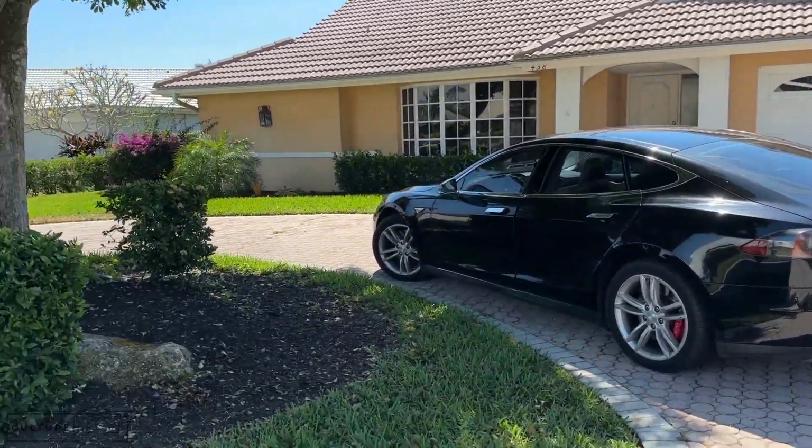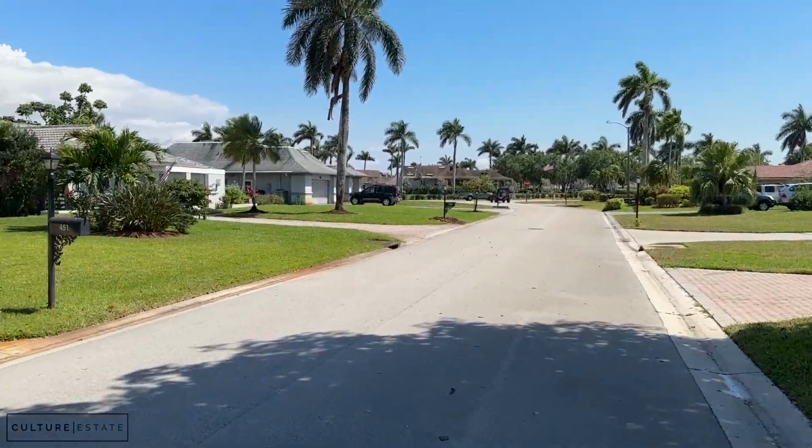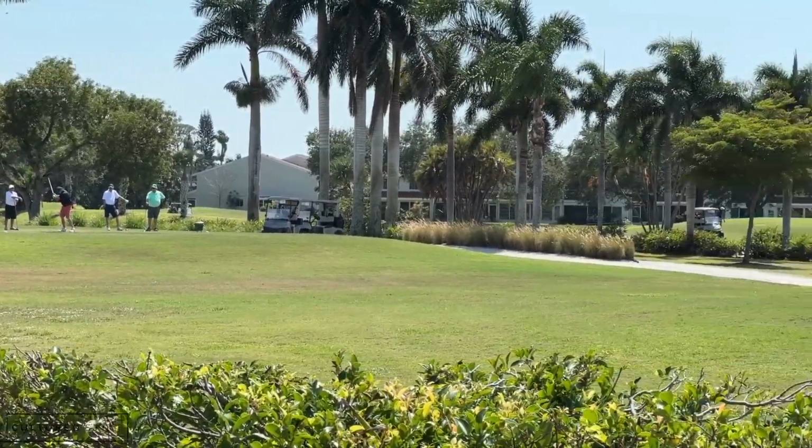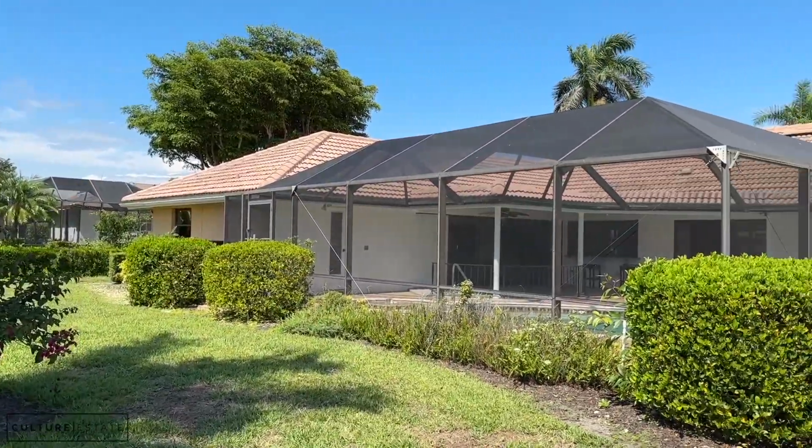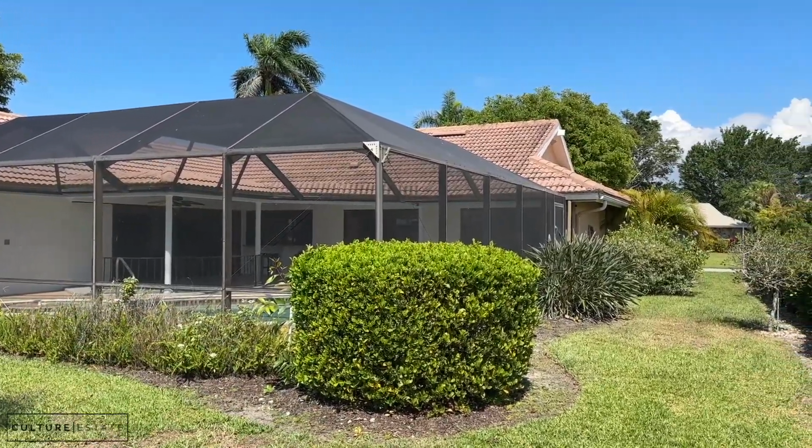Okay guys, we're here today at a beautiful house in Lake Country Club. Yeah, that's right, Lake Country Club. A friend of mine who is actually looking for an investment property down here in Naples is purchasing this house and turning it into an Airbnb. He's going to use it a couple weeks out of the year. Let me show you guys exactly what this place looks like.